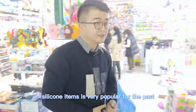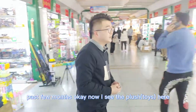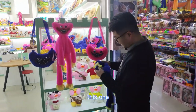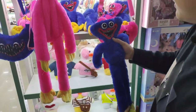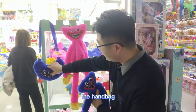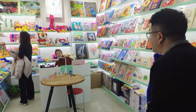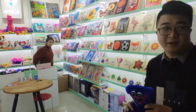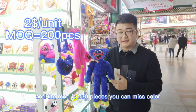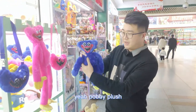Silicone items. Silicone items have been very popular for the past few months. Okay, now I see the price here. The Bobby toys. This one. So they have the school bag items, this one, and they have the handbag. Let me check with them the price of this one. So this one, the price is about $2 each piece, and the MOQ is 200 pieces. You can mix color. They have the pink color, they have the blue color. Yeah, Bobby brush.